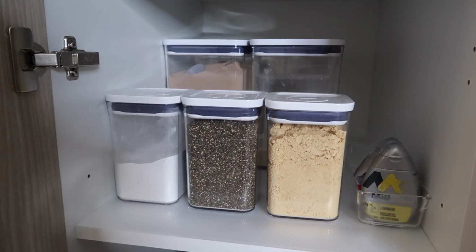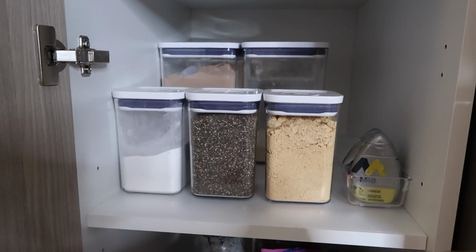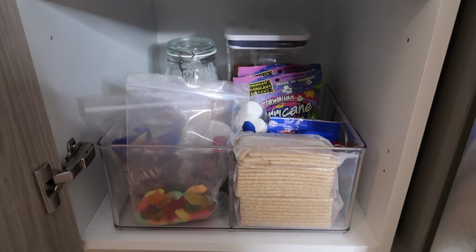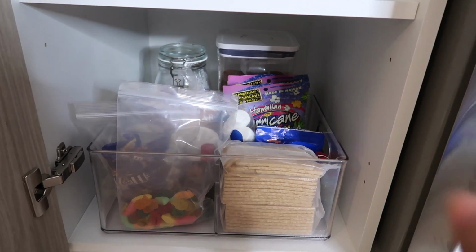And then down here is my drink shelf. So I have the Mio, the PB Fit, chia seeds, collagen, protein powder, BCAAs. And then down here is just my unhealthy food, or I guess treat yourself food. So like the baking stuff, popcorn, marshmallows, just all that good stuff.